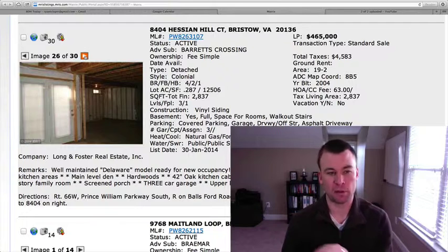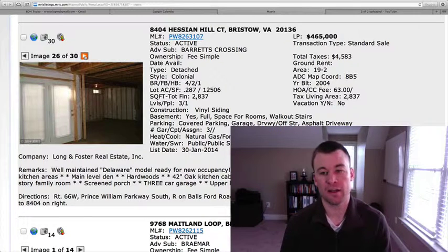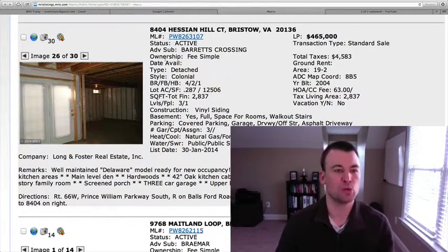I just think that the floor plan's nice and open. Square footage, it's not too big and not too small. It's right in between there. 3-car garage, covered porch. I think this is definitely a must-see. And I wouldn't be surprised if it moves relatively quick just based upon the bones of the home.